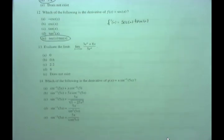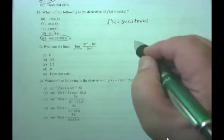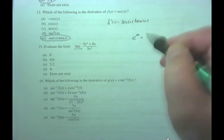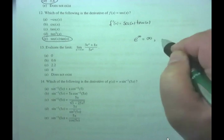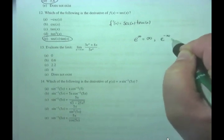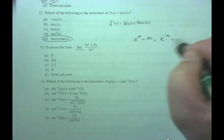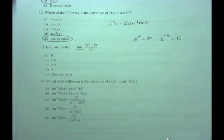What about this one here? Evaluate the limit. Plug it in. e to the infinity. What is e to the positive infinity? Infinity. Just to remind you, it's not part of this problem, but what is e to the negative infinity? Negative exponent goes on the bottom, which makes this 1 over e to the infinity. 1 over infinity is 0. Things you need to have memorized: e to the positive infinity is infinity. e to the negative infinity is 0.